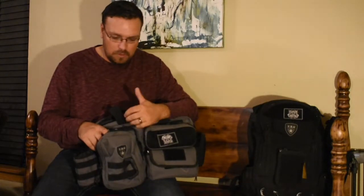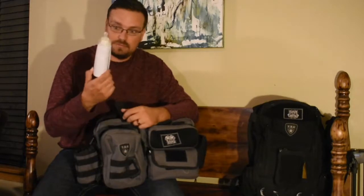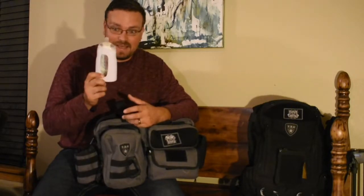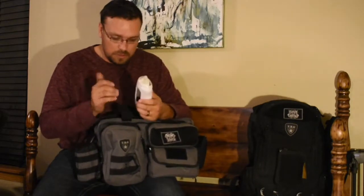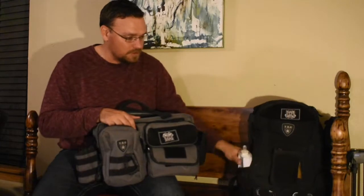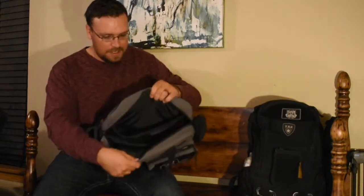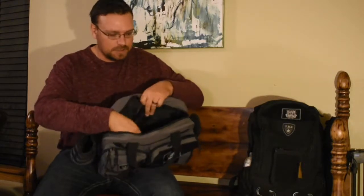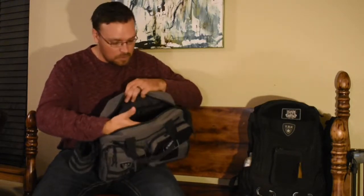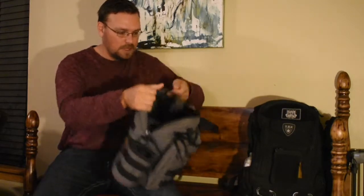I'd imagine it would hold a wide range of different sizes of bottles, because this is kind of big actually. So if it can hold 2 of these or 2 water bottles, I'm sure it will fit your needs of your bottles. I'm pretty confident on that one. On the inside, it does have multiple pouches, so it is subdivided, in my opinion, quite nicely. So you could have different areas for different items.